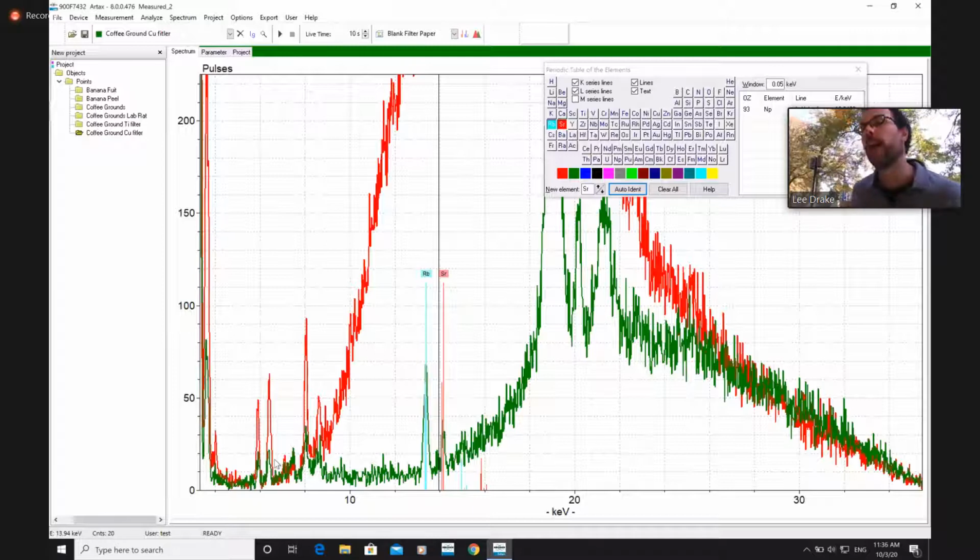So to come right back around, this is why the selection of your filter, your energy, your current really depends on the question you're trying to ask. If you want to show your students whether or not potassium is in the food they eat, you want to do the 15 keV measurement because that really amplifies your light elements.